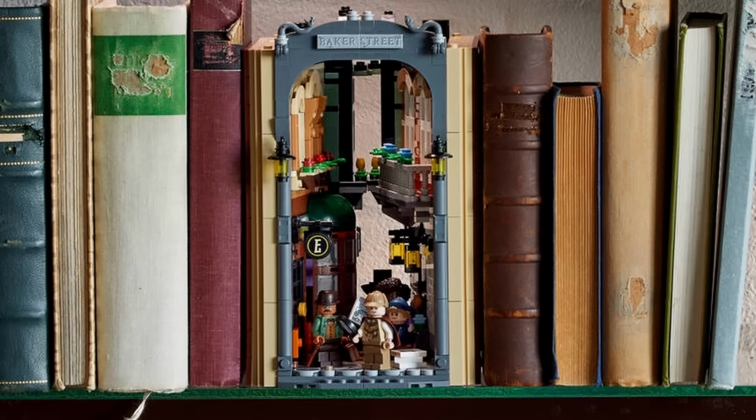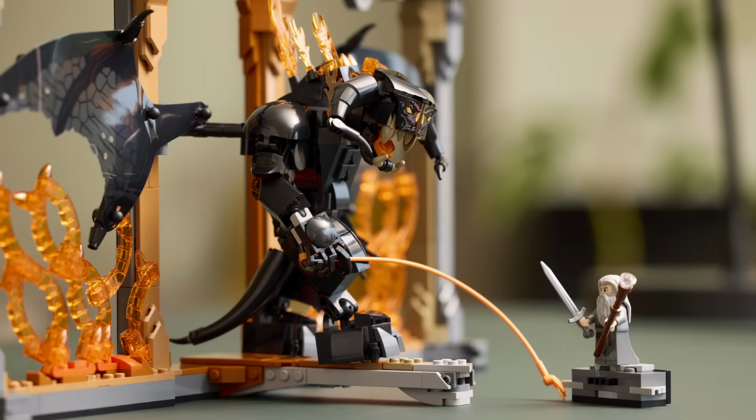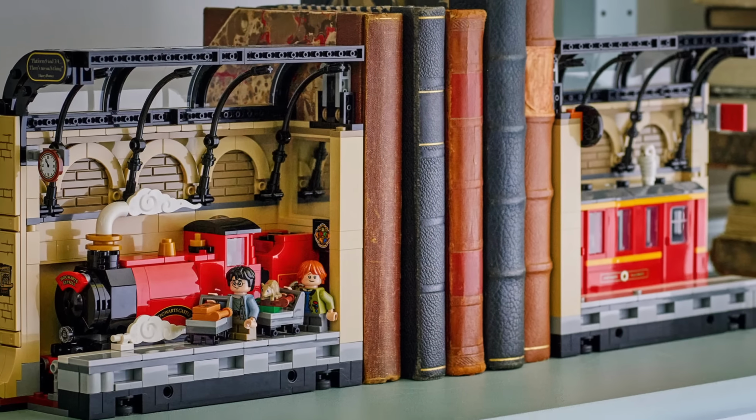If anything, this set is proof of the sheer potential of the LEGO Book Nooks, and each of the 3 sets launching next month offers something entirely different, whether it be a focus on new minifigures, a crossover with the diorama concept, or the ability to become bookends. The LEGO designers are making sure there's plenty of diversity right from the start of this collection.